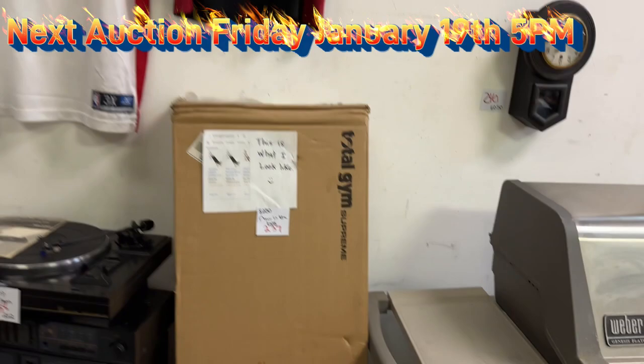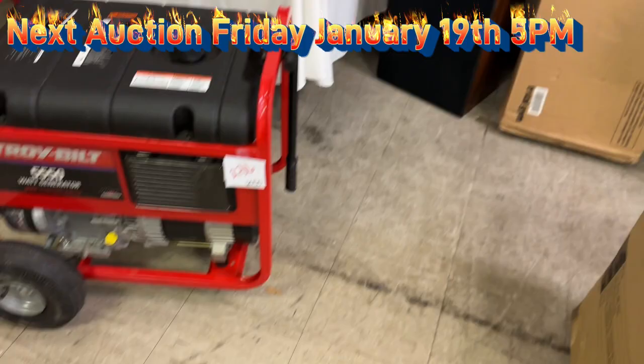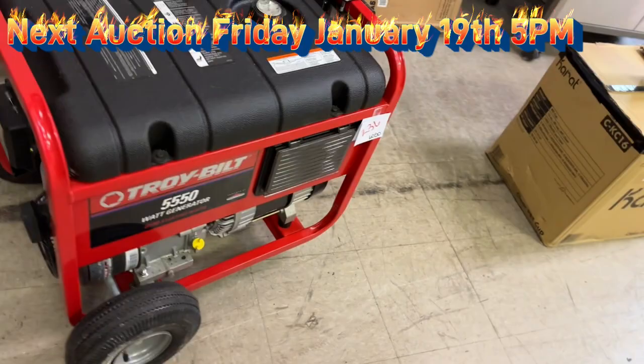Total Gym in the box. Some great pieces right here. We have plastic cups, 1,000 plastic cups, a whole case. This generator, this Troy-Bilt, looks like it was never used. If it was, it was not often. That thing is in really amazing shape. We're gonna walk you over here.